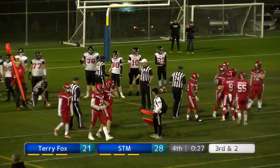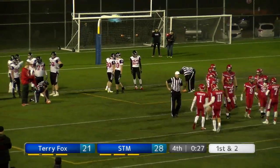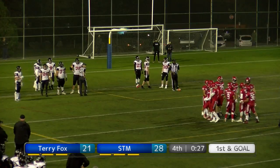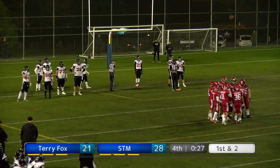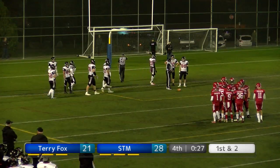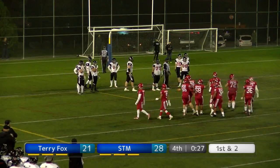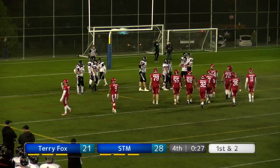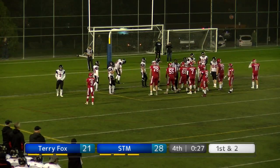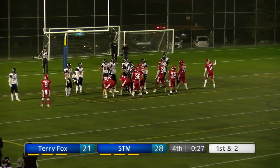Wow. Huge first down for STM to put it away against Terry Fox, who will move to 6 and 2, and STM will move to 6 and 1. Yeah, well, I tell you, keep all your notes, because we're going to see these teams again. We sure will. That's for sure, and it's probably going to be in November. It's probably going to be playoff time, and let's just hope that all these teams stay healthy and are able to continue to play hard and work hard for their coaches, and keep up with their academics. And you know what, just the best game of the week so far this season.